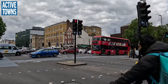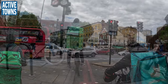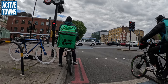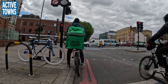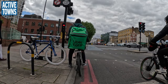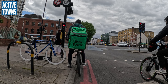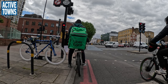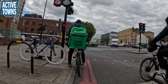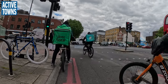They've got us staged back here. I'm pretty much just surrounded by food delivery once again. In the distance, you can see the green pedestrian signal already. I would assume we're going to be getting our signal here in a moment. Yep, here we go.